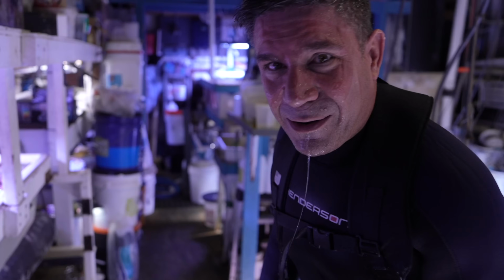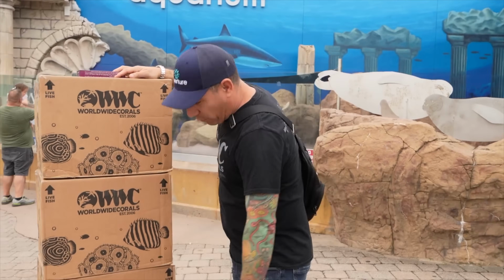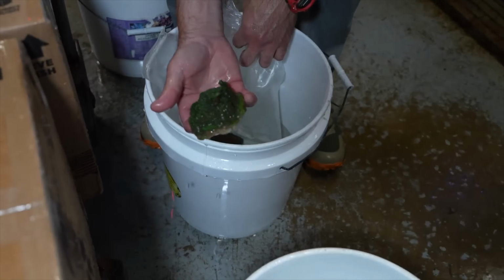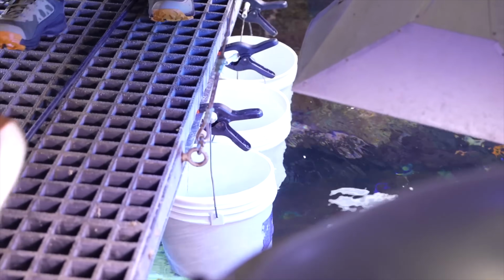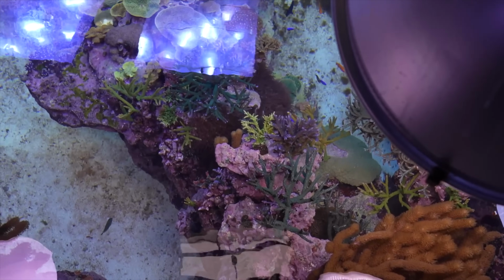We're alive. I told them I was going to bring them a bunch of corals. We're not lying. I show up with 4 giant boxes. We got big, large pieces because this aquarium is super big. We're acclimating the corals right now. We brought tons of corals, at least 30 pieces. We're super excited. I am thrilled. It's super hot in here. They still use metal halides. So it's actually going to be refreshing to get in there and dive.